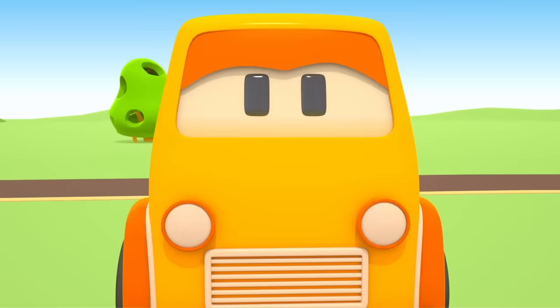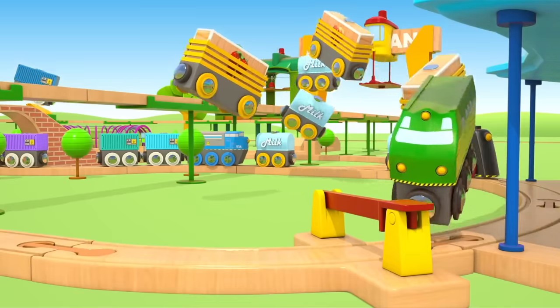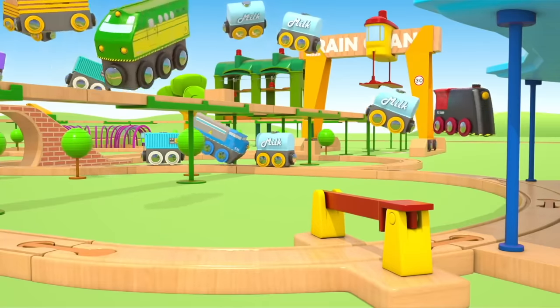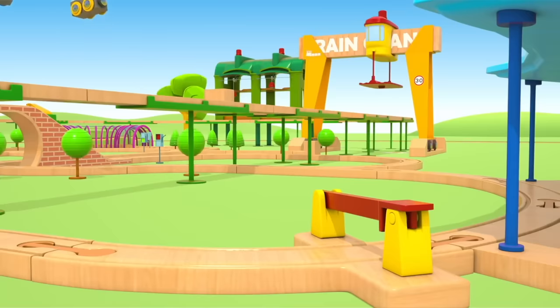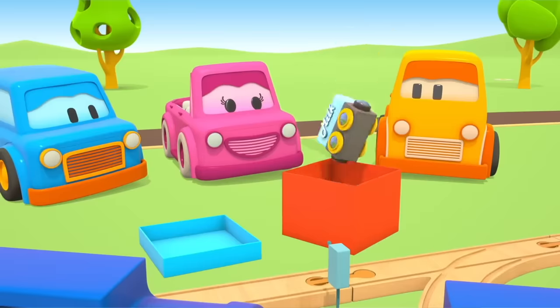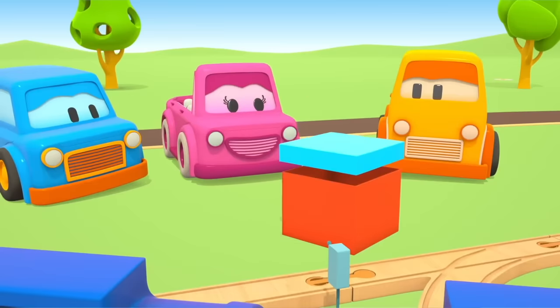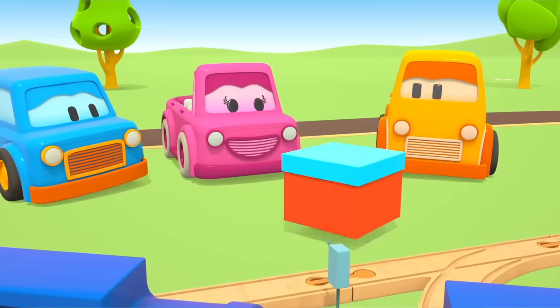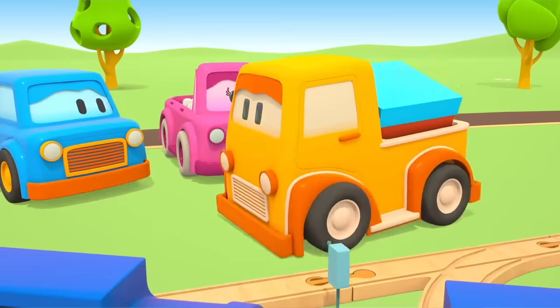The train wants to rest now. It's time to put the toys back in the box. Take the box home, Boo. Goodbye!